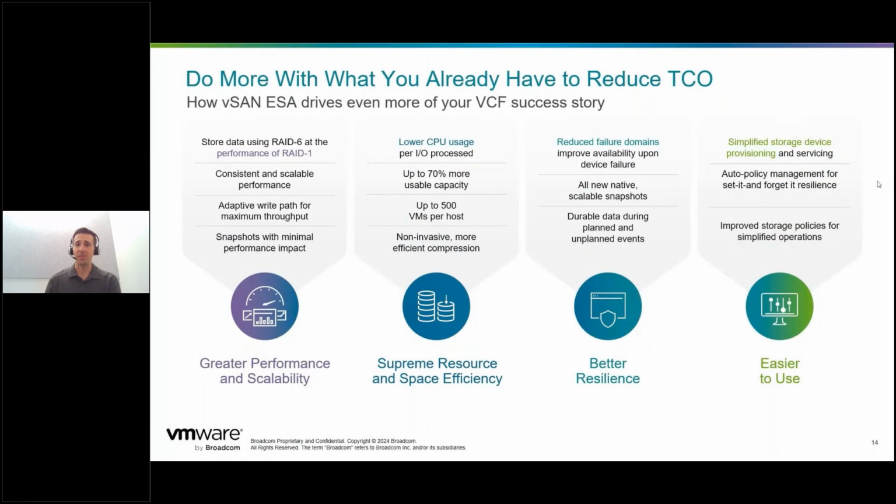First off, with ESA, you no longer have to make these decisions around performance or efficiency. With the OSA, it was, do I need RAID 1 for performance, or do I want to get a bit more storage efficiency? With vSAN ESA, because of the way it's been built from the ground up, you get consistent high performance whether you're RAID 1, RAID 5, or RAID 6. So you can get both performance and efficiency. And it's very consistent.